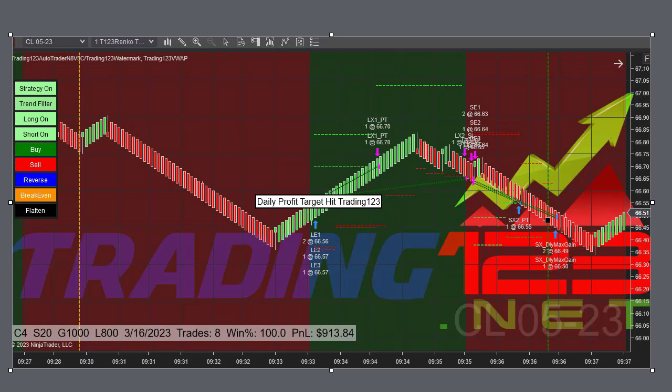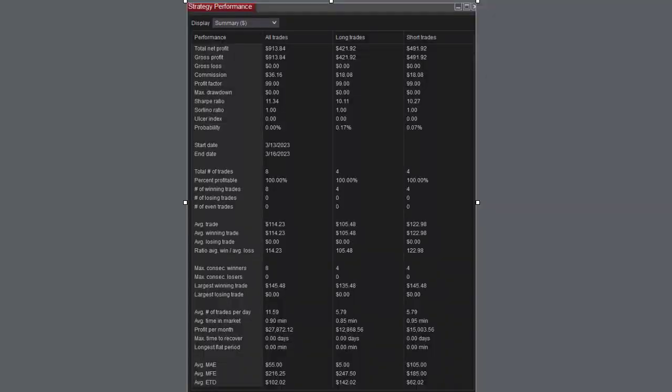And let's take a look at the strategy performance. And here is the strategy performance. Total net profit 913. And the trades 100% winner. And potential profit on a 30-day basis 27K.